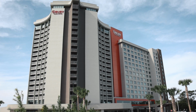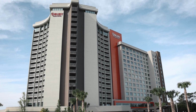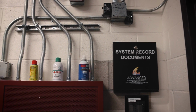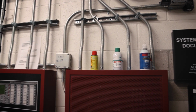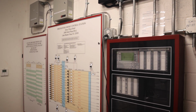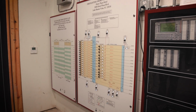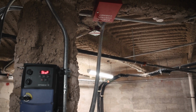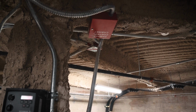This is a Drury Hotel in Orlando, Florida. So this project alone, our involvement was fire alarm. It was also smoke control, and then it was also a lobby temperature sensing panel. Those were the big things that we did here. We interfaced with all sorts of things like mechanical, AV, electrical, you name it. We've had all that involved within this project.